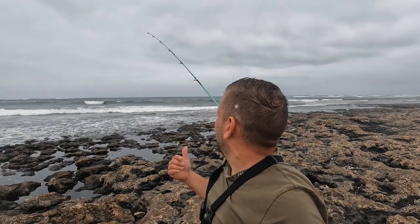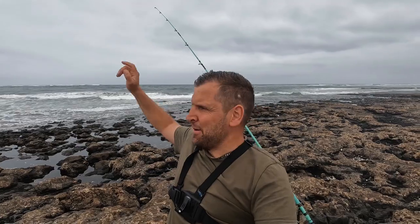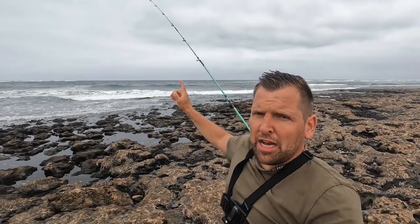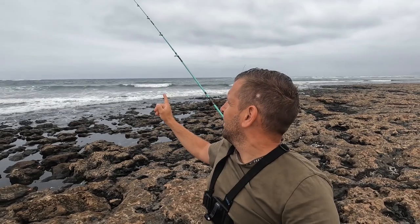Well, that wind is really hampering my cast. It's a constant 16, 17 miles an hour, so the lead just flies up and seems to just stay there. See how it goes here, but I can't actually get over the roller, so I might have to go into the bay, into the clearer ground there. Let's see.